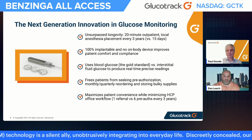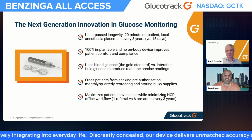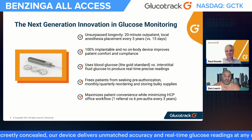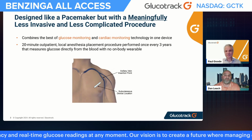That's absolutely fascinating stuff. And this is exciting too, Paul. You recently completed your first human clinical study. Can you walk us through those key findings and what this means for your development timeline?